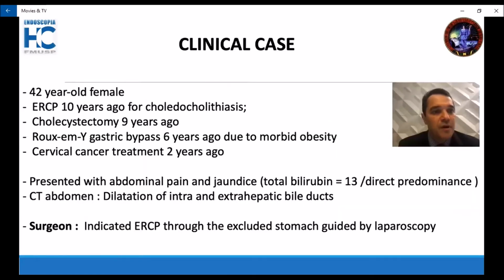A 42-year-old female had ERCP 10 years ago for choledocholithiasis, cholecystectomy 9 years ago, Roux-en-Y gastric bypass 6 years ago, and cervical cancer treatment 2 years ago. Now she presented with abdominal pain and jaundice, total bilirubin 13 with indirect predominance, and CT of the abdomen showed dilatation of intra- and extrahepatic bile ducts. The surgeon indicated ERCP through the excluded stomach guided by laparoscopy.